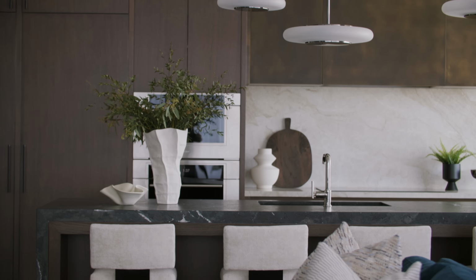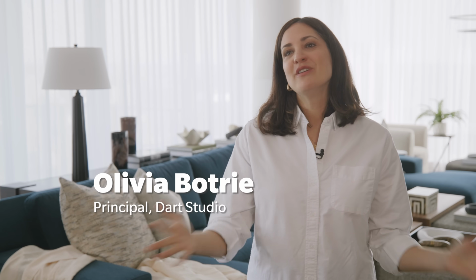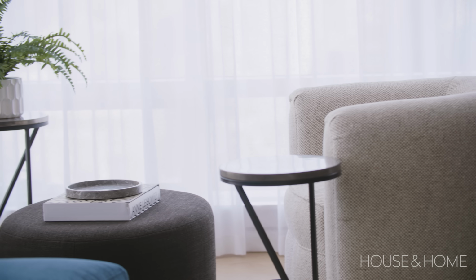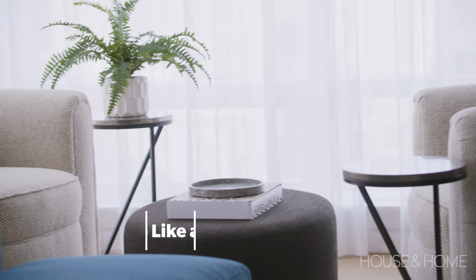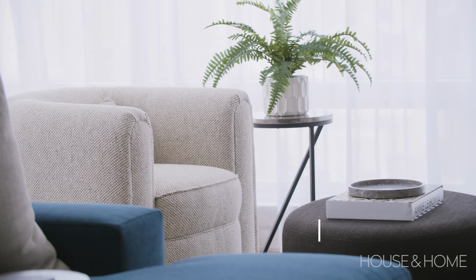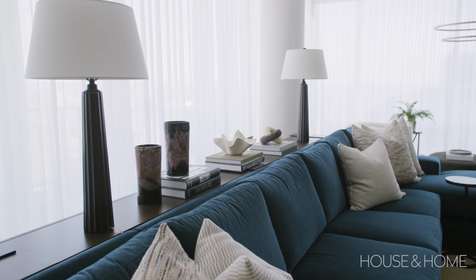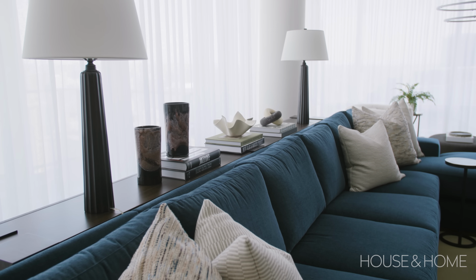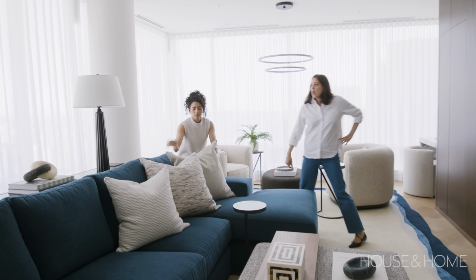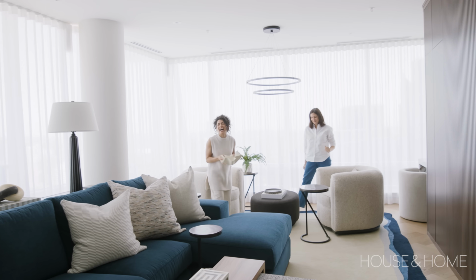We are in downtown Toronto on the 62nd floor of the Shangri-La in this beautiful apartment that we renovated for our client. The previous condo, the layout was the same, but we really wanted to elevate all the finishes and make it a lot more luxurious and add a really masculine touch, as this is a single homeowner who lives here by himself. My colleague Sharlene was the lead designer on this project. We worked together on the concept, and then she really brought the project home and brought all the details together.